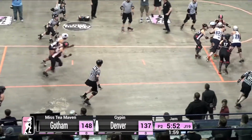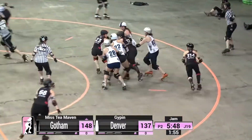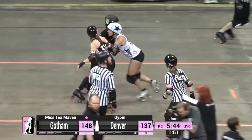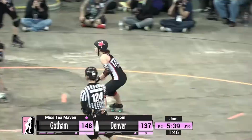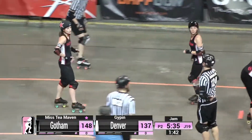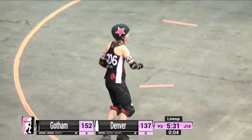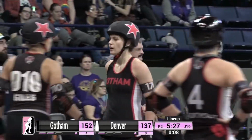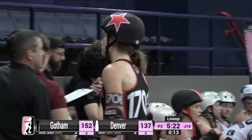148 to 137, just under 6 minutes to go. Misty Maven, though, out in front with lead very quickly, able to use the momentum around turn 1. And that is not the skater that you want to create any space for. Gaipin out on the initial, and that means Maven will call it after collecting those 4 points. Yeah, first time Gaipin out with the star, not picking up lead. 3 for 4, though, 75%, nothing to sneeze at.